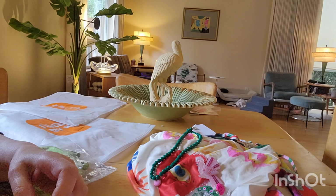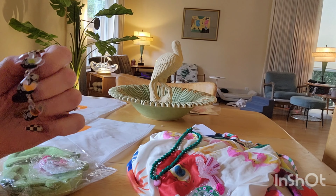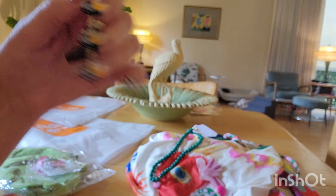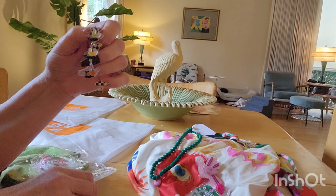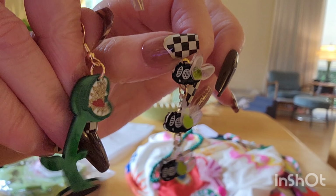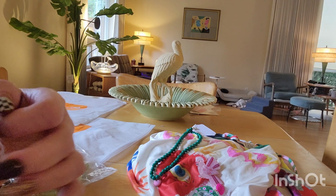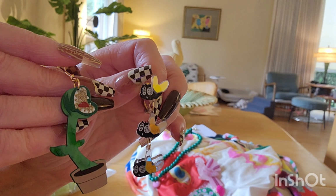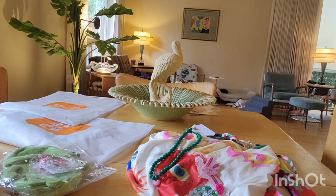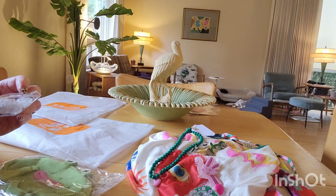That's a cute movie. And then this goes on the other ear. It's a bunch of flies. They have these other ones that are funny. One of them is Van Gogh with his ear off, and then the other earring is his ear. I might have to get that. But these are really cute. So these flies, they're going up there. Those are swell. Where else are you going to find something like this? So those are neat.